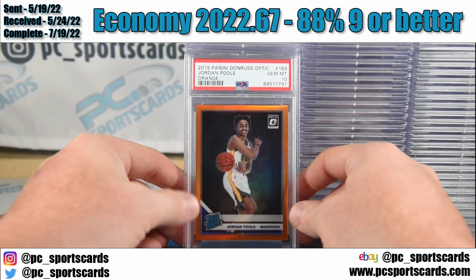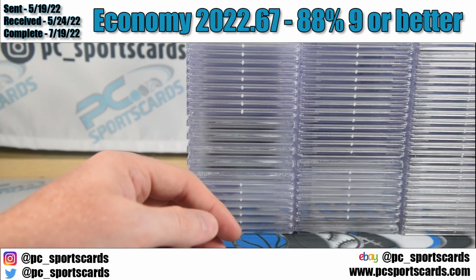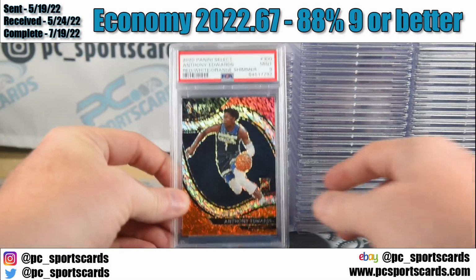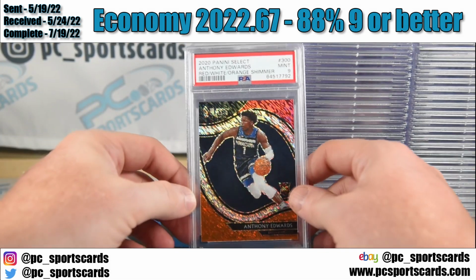Jordan Poole. I mean, if this was sent in May, it was like the end of the playoff run. So that's great stuff for next year. Perfect timing to get back by the National.